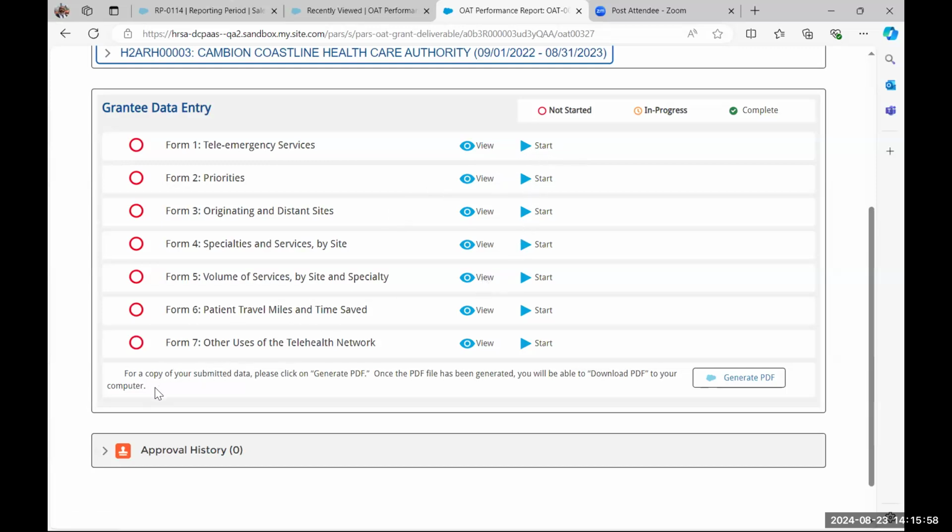Below the forms, you'll see instructions on how to generate a PDF. And right next to that, you'll see the generate PDF button. And then at the very bottom, you're going to see the approval history. Once the approval history populates, you'll be able to expand it and see the approval history tracking all the things that happen after you submit your performance report. The approval history will start with you submitting your performance report, and then the project officer's response to your submission, whether it's a change request or an approval, will also be tracked in the approval history.